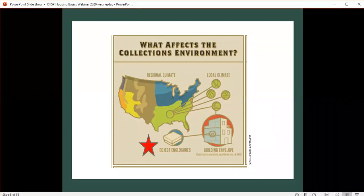It is often difficult, if not impossible, to alter historic architecture of a house museum, and it's challenging to achieve ideal conditions in a modern building envelope in an archive or library. And of course, we have no control over the climate in which our collections are situated, but we can use great care and purpose when selecting housings for our artifacts.